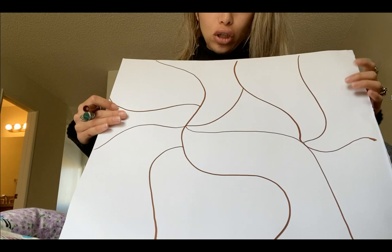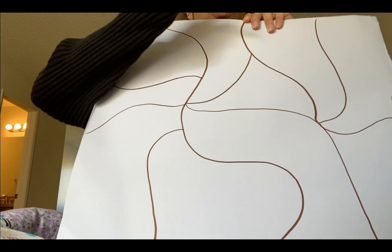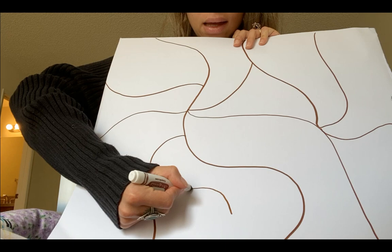So that means that I'm probably going to put my eye at the bottom of the page because an eye is usually at the top of the page. So I want you to pick a section and we are going to draw an eye together. So for starters, I am just drawing an almond shape.